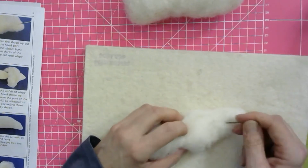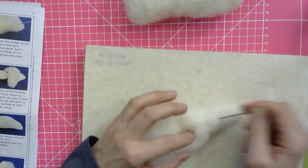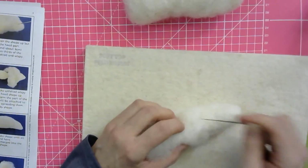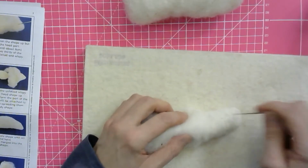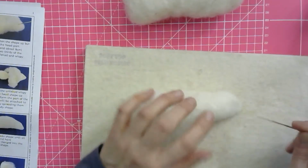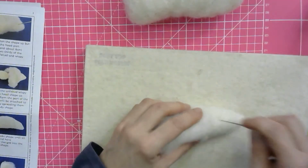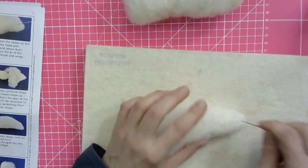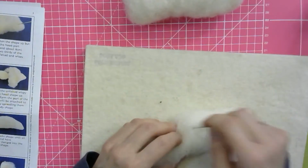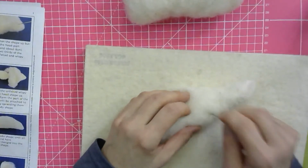And if you need to go down to a medium felting needle, then do that. This wool is very soft and bouncy, but sometimes that loftiness of the wool can mean that you actually need to go down a needle size. So if your coarse needle doesn't fit anymore, or it becomes counterproductive in that you're fighting the wool rather than the needle going in, then do change down a needle size. And don't worry so much how much you've got left here, as long as your head is about 8 centimeters long.